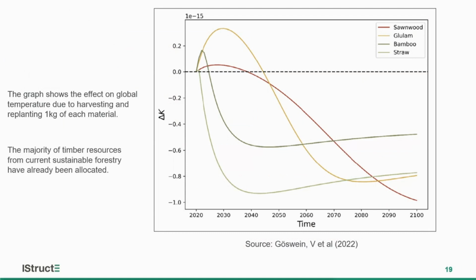Let me just flag at the top of this graph that there's a 1 times 10 to the minus 15. So the amount that each kilogram contributes to the total climate change in temperature is quite small. But what you can see is that with bamboo and straw, much faster growing materials, the impact that they can have in terms of temperature change happens much sooner.